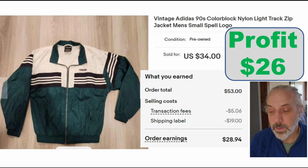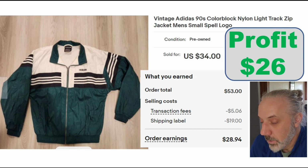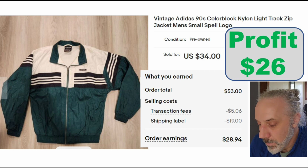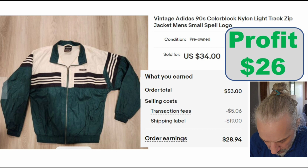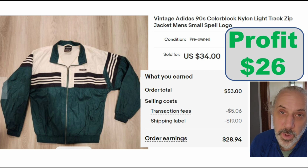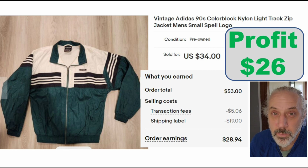This was a really cool find. This vintage Adidas color block, you call it a track jacket, yeah, a track jacket, and it's green, which is unusual for Adidas, and it was just a really cool item. And so I'm glad this one sold pretty quick. I only had it in my inventory for a week, and this buyer was all in for $53. That includes $19 of shipping because the buyer was in Canada. eBay paid me $28.94, and my profit $26. Great find.